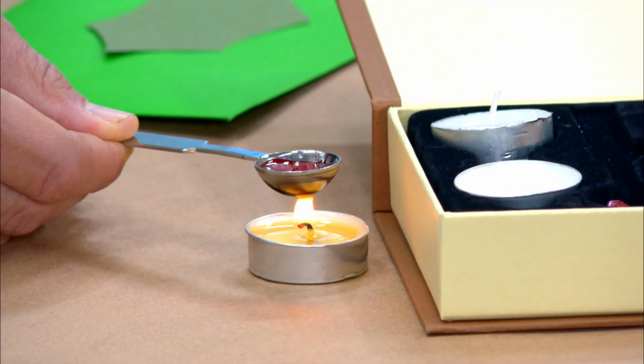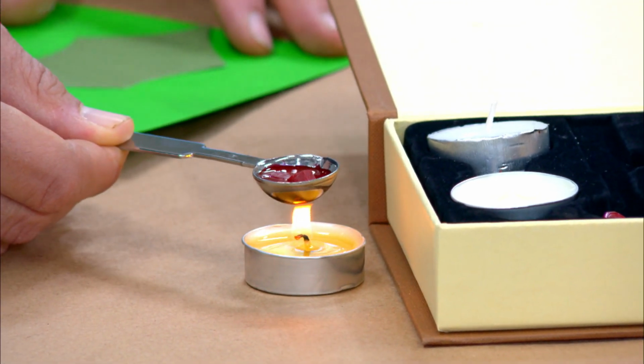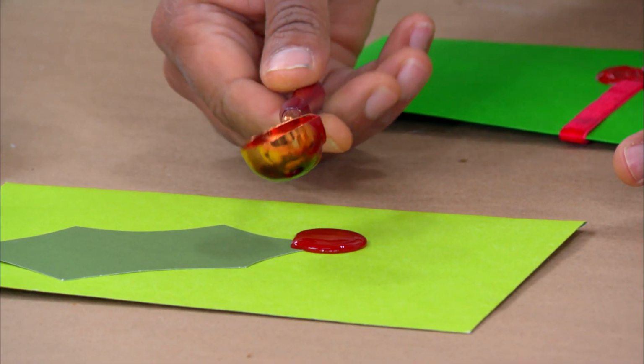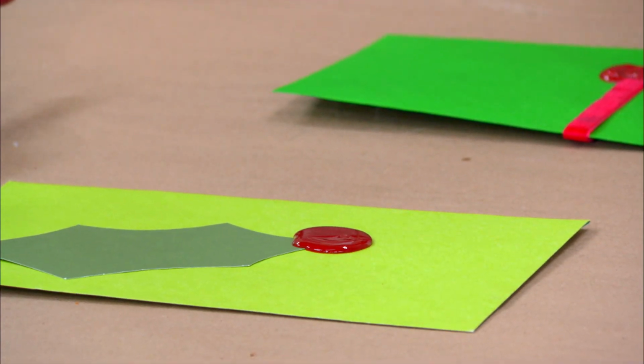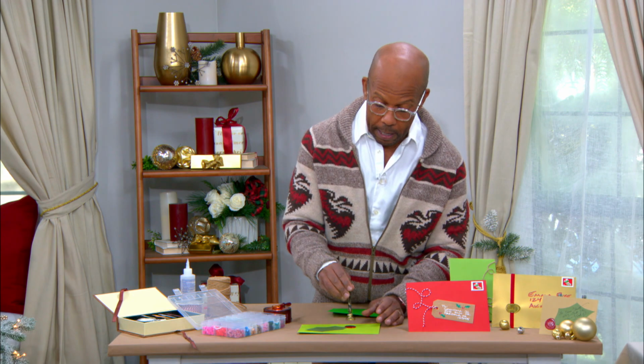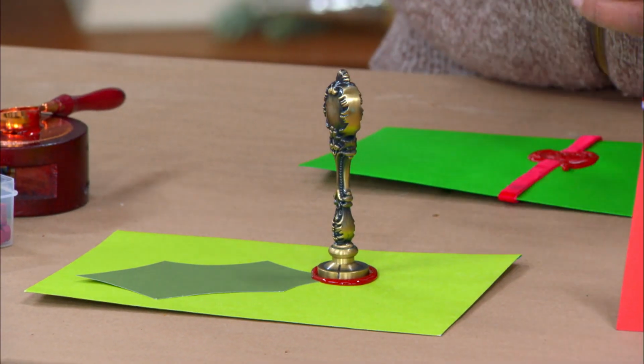I'm going to continue on. Right, I'm doing one here, which is also a great one for mailing. Just a piece of craft paper. Do a little holly leaf. I'm going to put a little bit of red wax. If you're just doing your candle, you can stop right there. It still looks great, but I'm going to go ahead and put my initials right on the front there.